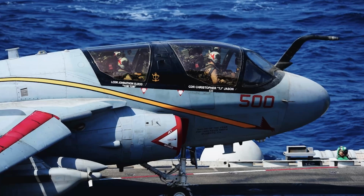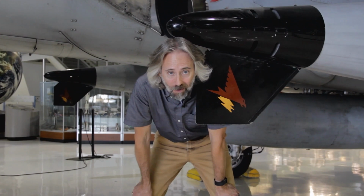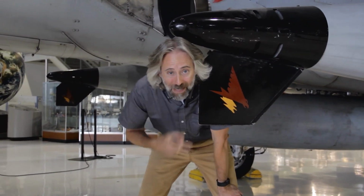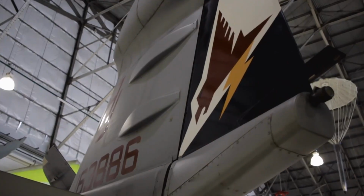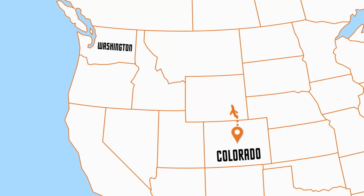So this is one of 2 aircraft in our collection that have actually seen combat. I like that kind of stuff. Most of the other planes in here are just trainers, but this guy, been there and done that. While the EA-6B Prowler is no longer in service, VAQ-134 still is. So let's go check out what the Garudas are flying at the home of electronic attack, Naval Air Station Whidbey Island, Washington.